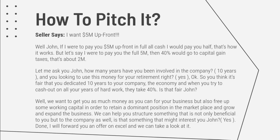Seller says, I want $5 million up front. So CJ, let me just throw a pitch, okay? Let's say CJ wants $5 million up front. I tell him, well, CJ, if I were to pay you the full $5 million up front, all cash, then 40% will go to capital gain taxes. That's about $2 million. Let me ask you, CJ, how many years have you been involved in this company?